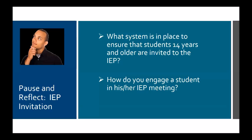And just real quick, think about your LEA as a whole, systemically. What system is in place to ensure that students 14 years and older are invited to the IEP? And how do you engage a student in his or her IEP meeting? Think about those things briefly here for about 30 seconds, and then we'll move on. Do you have something in place as an LEA that guarantees you're not going to miss these students who are 14 years or older, of transition age, to be invited to the IEP meeting?